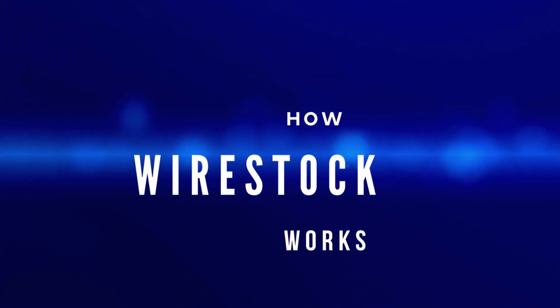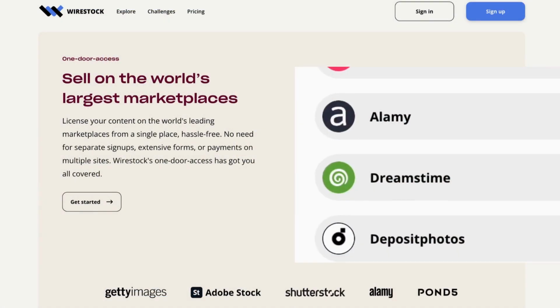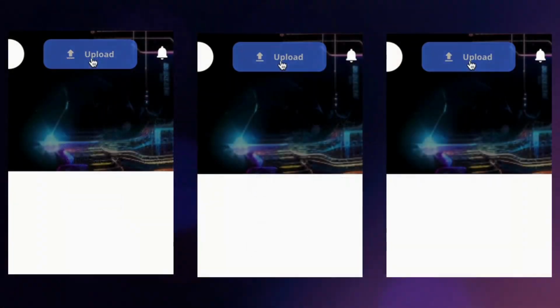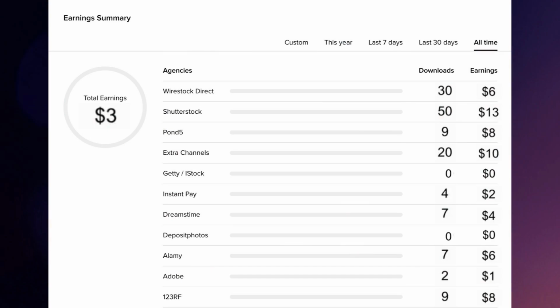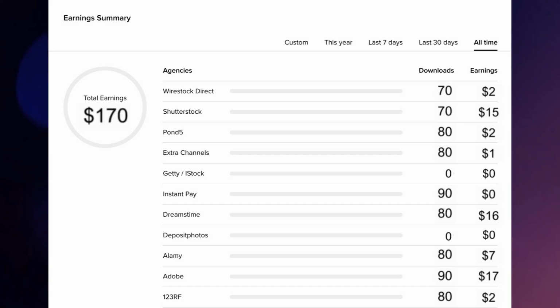Let's meet Wirestock. It's a platform that simplifies selling your photos and illustrations, including your AI creations, to stock agencies like Adobe Stock, Deposit Photos, 123RF, and more. With Wirestock, you upload your images once, and they take care of the rest. Earn royalties when your images are purchased without managing multiple accounts or really doing any extra work at all.